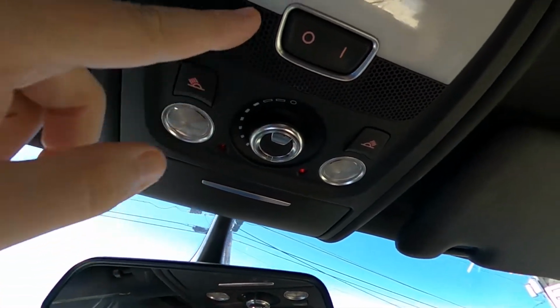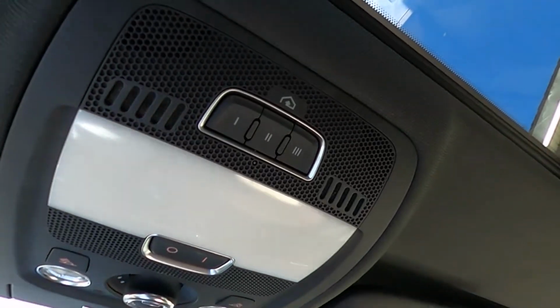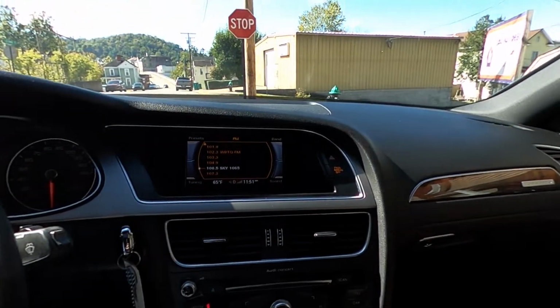Couple lights, nothing unusual, kind of the standard stuff you would expect in a car like this. It does have the buttons for the garage doors. I have not programmed those because I'm going to sell this thing, so I won't have it long enough to worry about that.